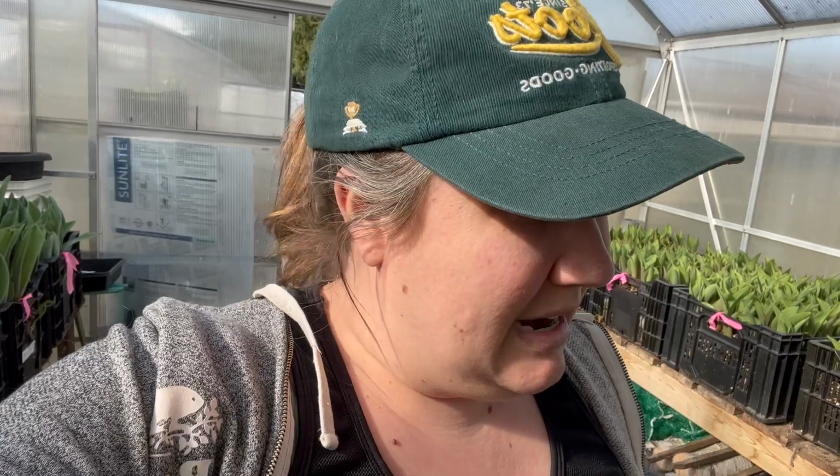The second round of Snapdragons are the ones that were in the basement, and we brought these out to the greenhouse today. They have now had a good 6 hours out in the greenhouse. They're going to spend their first night outside tonight, and I think they're going to be okay. And I'm going to show you why.